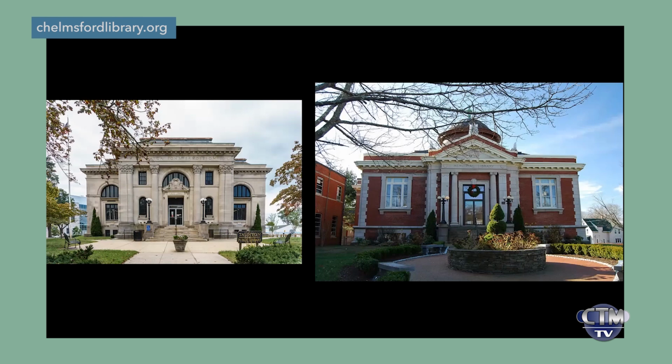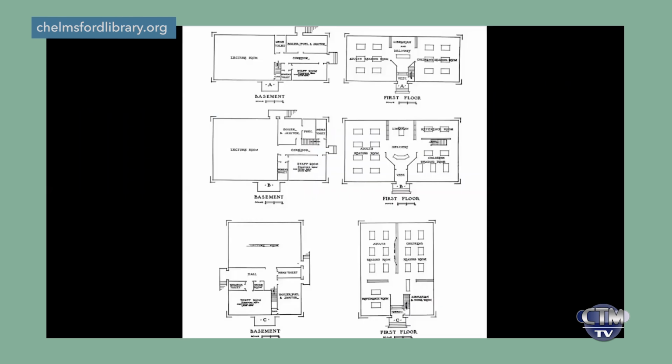And after the first few libraries that he funded, he began to feel like they were a little bit too extravagant. I mean, you don't get to be the richest man in the world by giving away too much. So he wanted to rein in what these communities were asking for. And eventually he and his secretary, his administrator, come up with basic plans that different libraries can use as they apply for these funds from him. So these plans probably seem pretty familiar to most of you.